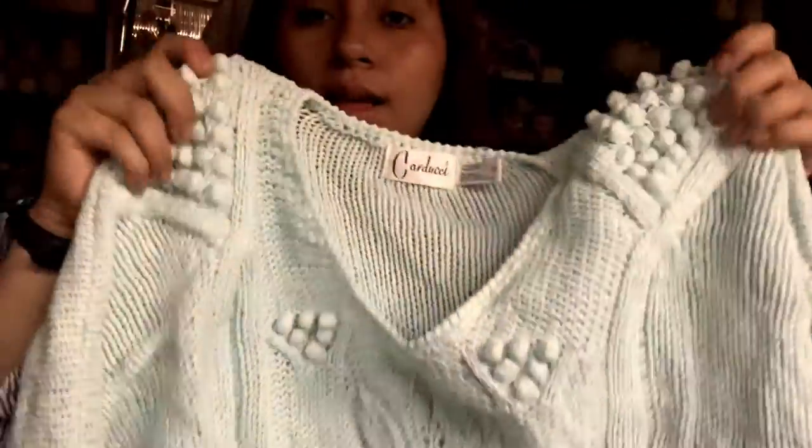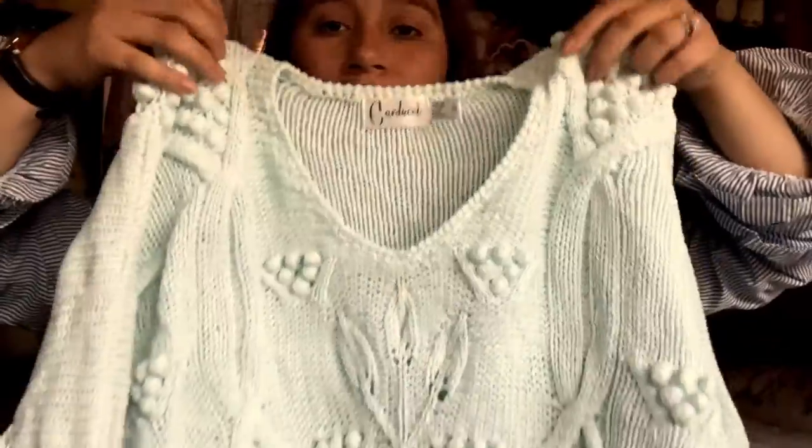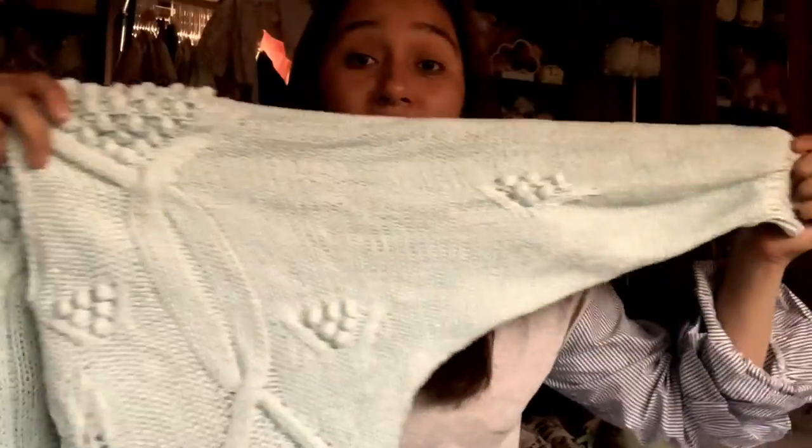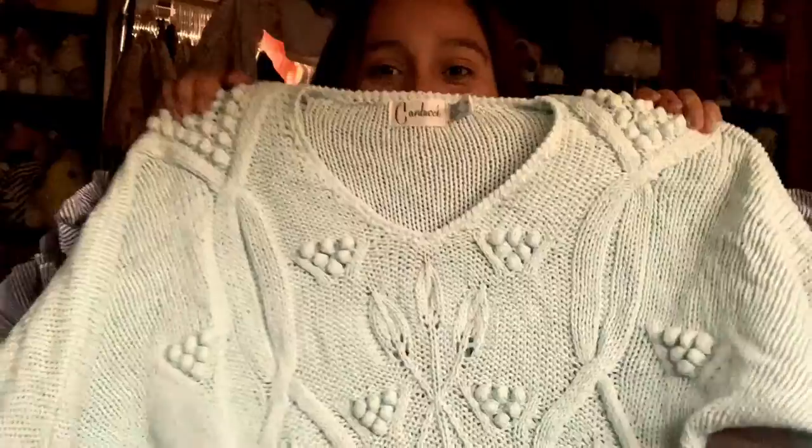So this right here is an 80s vintage bobble sweater, and it has like these little pom-poms on it, knitted, super cute. It has like these puffy sleeves that gather at the wrist. Love this. It was like $15. Again, very expensive. You could probably find it for like $6 at the thrift store, but let's pretend it was a good deal. Brand is Carducci. I don't know what that means, but it sounds like Gucci, so. Yeah, this is really cute.